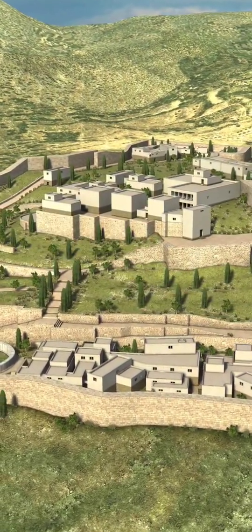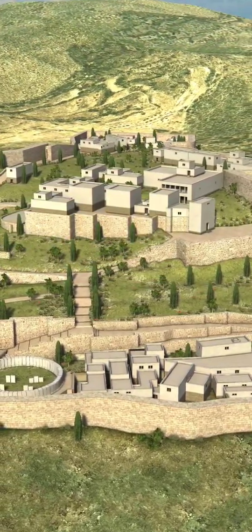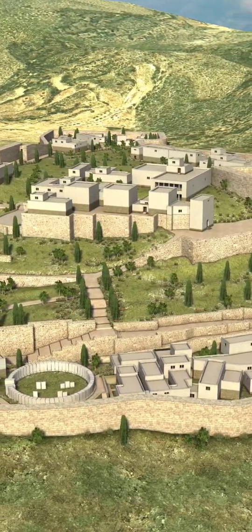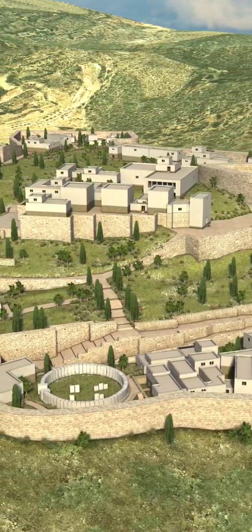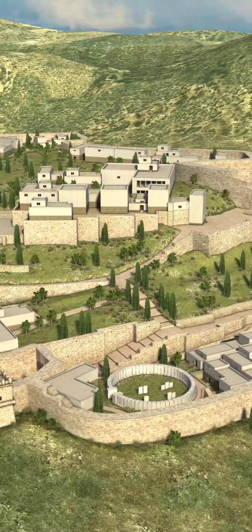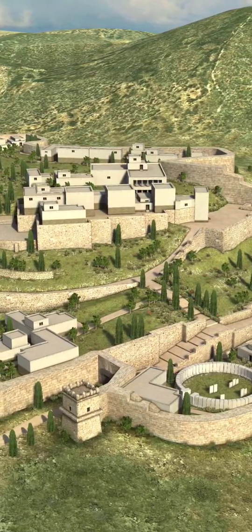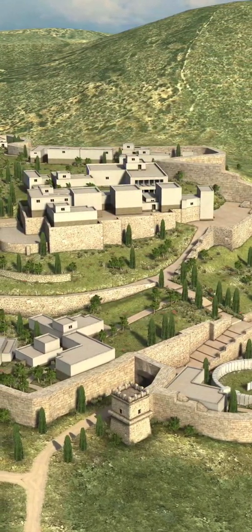Mycenae was one of the major centers of ancient Greek civilization in the late Bronze Age, so this period of Greek history is often called Mycenaean civilization. This grand city and its citadel were discovered by Heinrich Schliemann in the 19th century. He was the one who discovered the ruins of Troy.